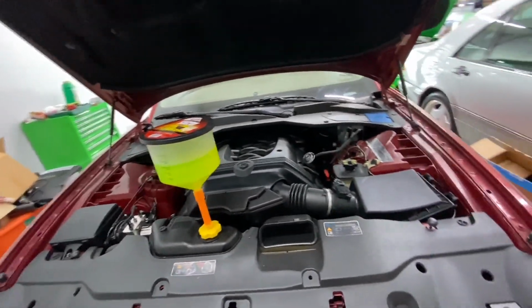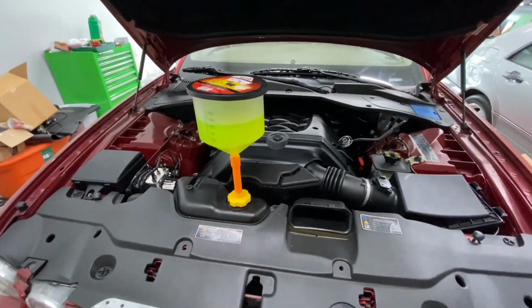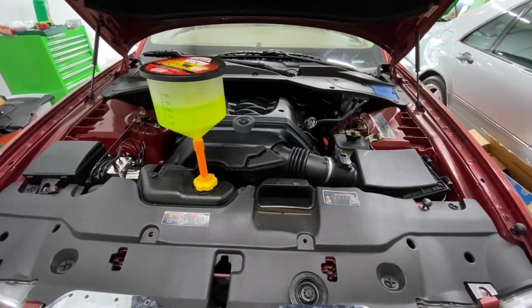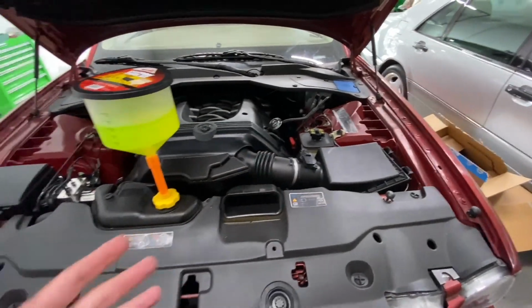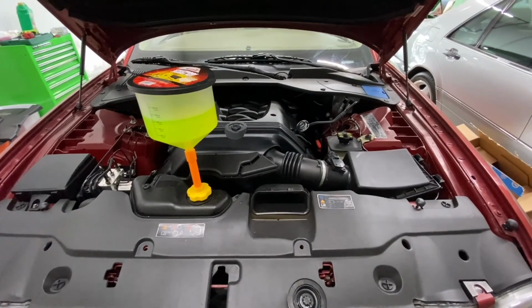I do carry a bottle of distilled water in the car after doing a radiator flush. I know it's kind of hokey, but what I've discovered is sometimes if you're driving it reasonably hard, some of the little air bubbles pop out. Don't know where they're hiding. They're sneaky little devils, those air bubbles.